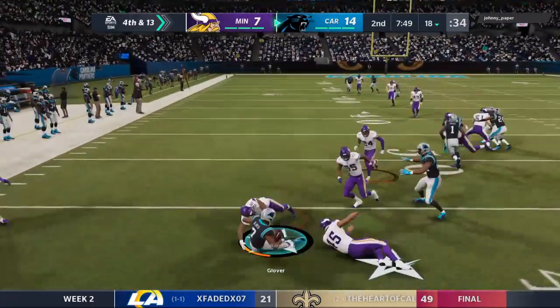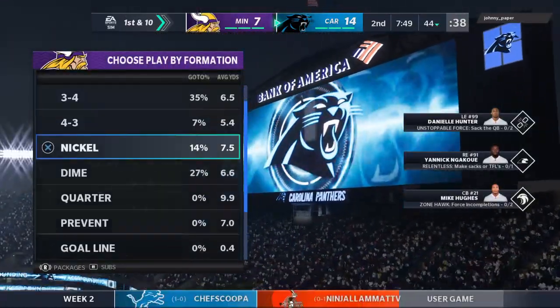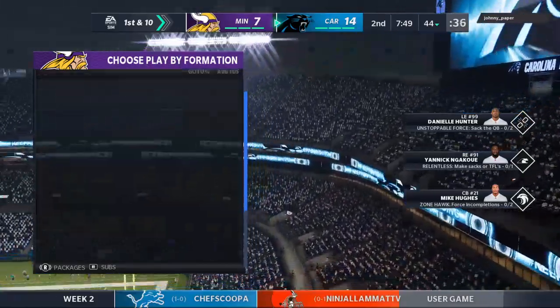Take it at the 37. That'll go as a punt of 42, 7 on the return. And out will come the offense as they take over.